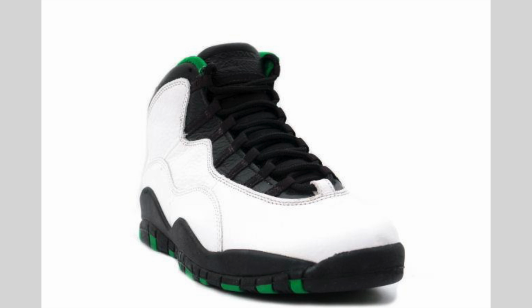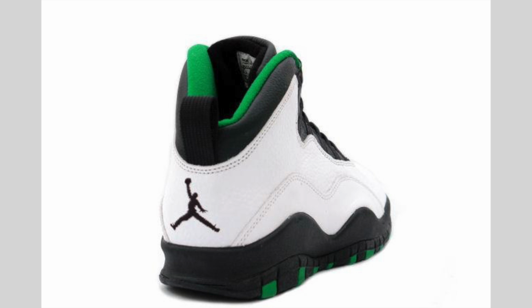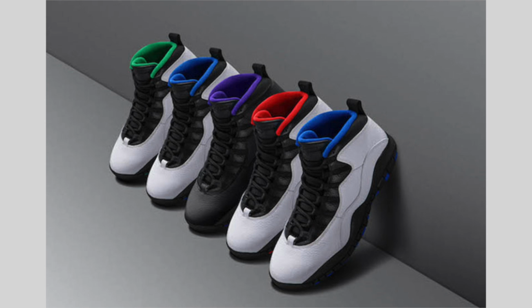As some of you may know, Jordan Brand released what is known as the City Pack originally in 1995. I believe in 2016, Jordan Brand did a new City Pack, and of course they extended the cities that were represented in the pack. Included in the pack, though, is the Air Jordan 10 Chicago, Air Jordan 10 New York, Air Jordan 10 Sacramento. I really hope these return soon, because being from Sacramento, I've always wanted them. The Air Jordan 10 Orlando, which released in December of 2018. Last but not least, we have the Air Jordan 10 Seattle.